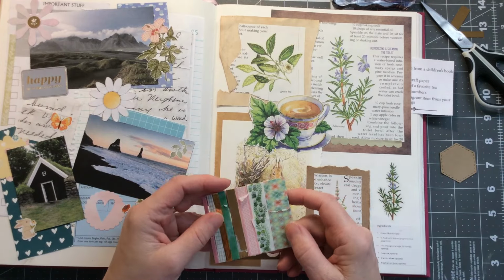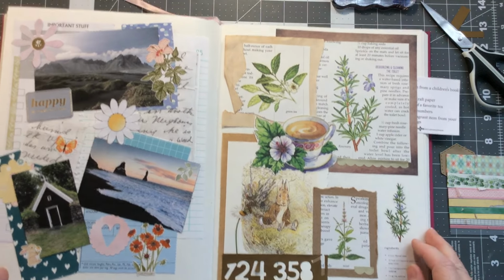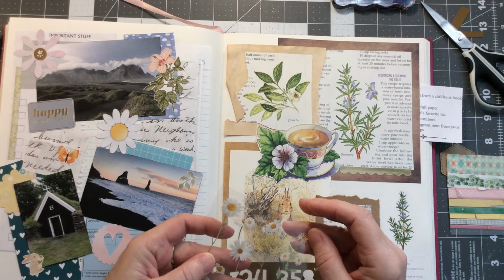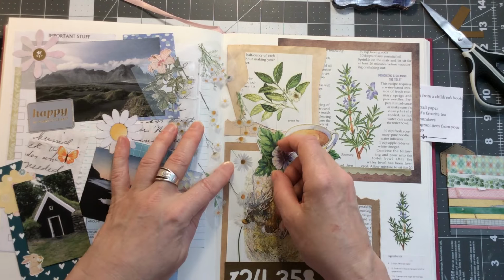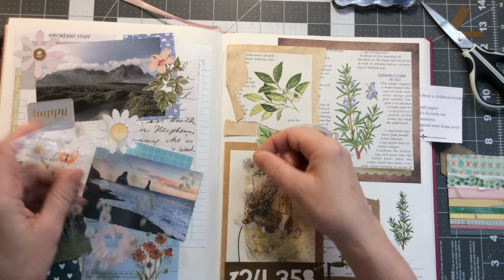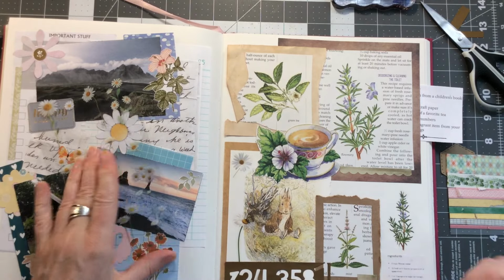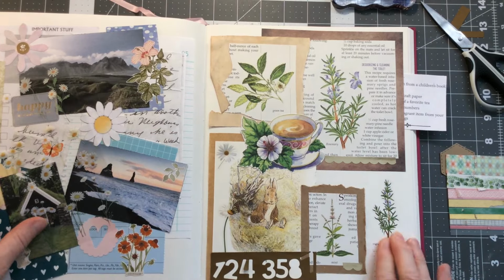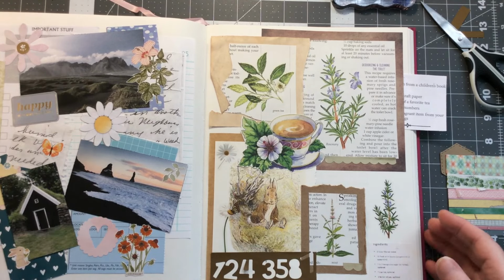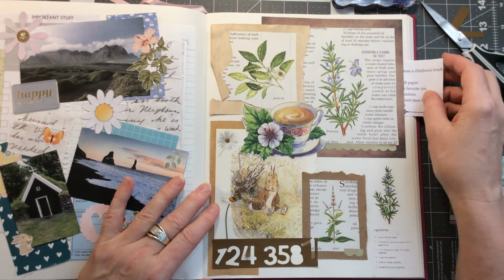What about, I could put a little something across there, but I'm liking how that's looking. I think I'll put that daisy there. It just seems to go right there. Okay, and then I could underline that too. There's a lot more I could do with it, but I'm happy today with how that's looked.